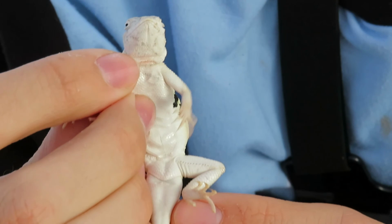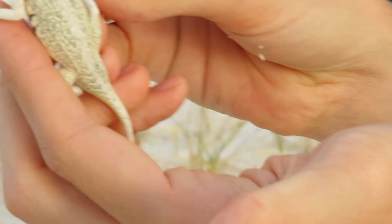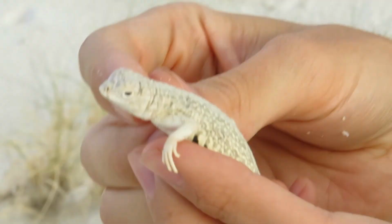So, it's an adult male too. He's got the hemipenes bulging out here and he's probably in breeding colors right now. Look at that. Alright, so we'll let him go here.